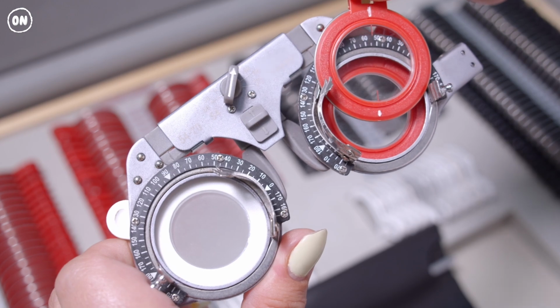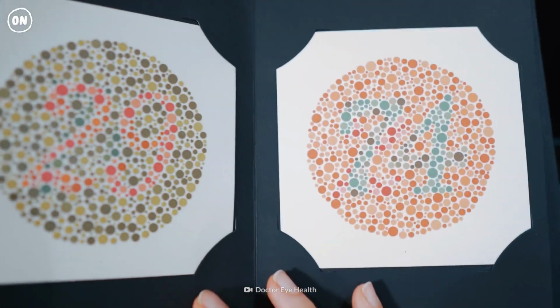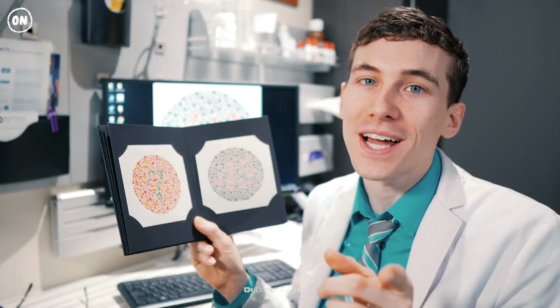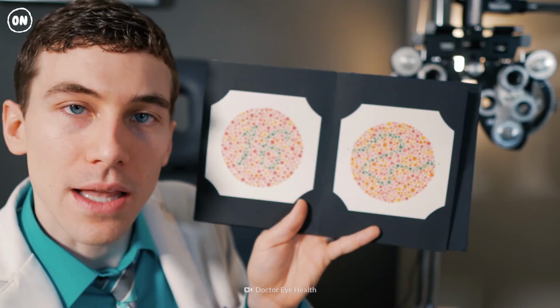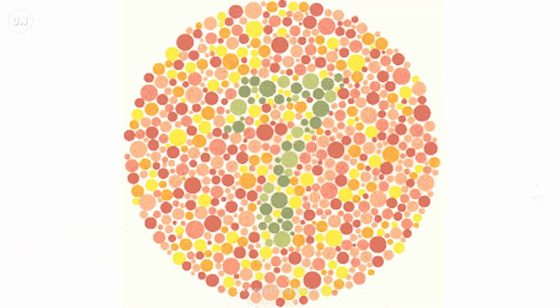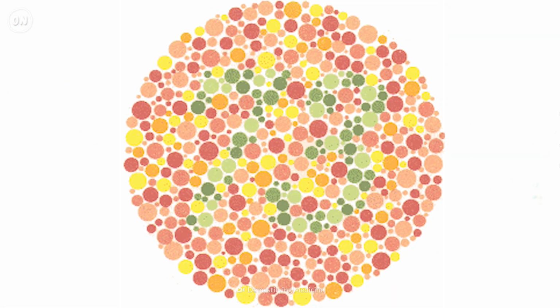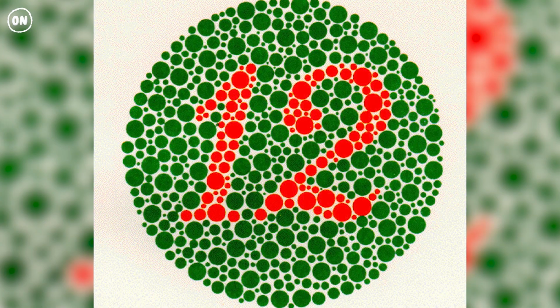An ophthalmologist will check if you're colorblind using diagrams or colored tablets. The Ishihara color test is probably the most well-known. I'm sure you've seen it before. Take a look at these circles with colored dots. They form digits. Can you tell which number it is? Is it a 3? Maybe a 7? Well, if you said 12, you're in luck.